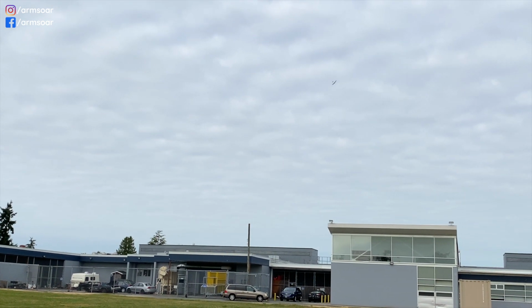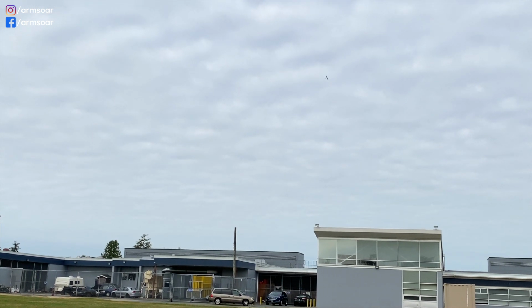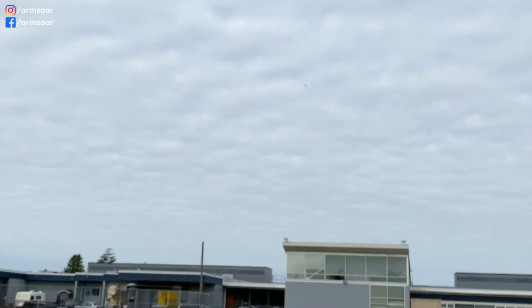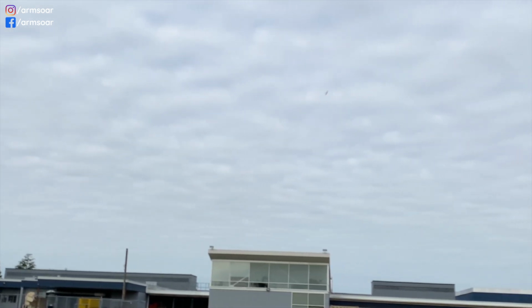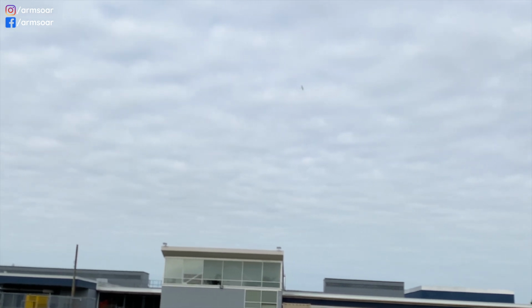This is with 5 millimeters. Let's do a couple turns. Yeah, I'm definitely in lift right now. And we're over the school. And the school does kick off some thermals because of the black roof. All right. I'm still in the thermal 1. That's good lift. That's good lift.